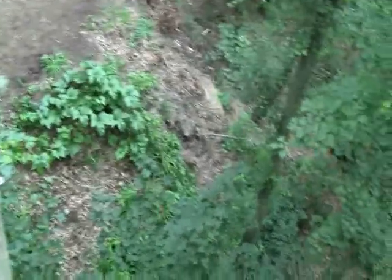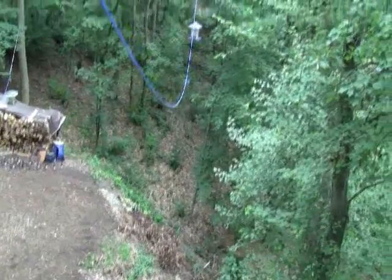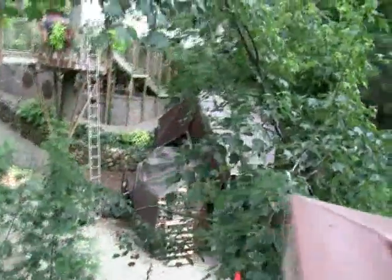But I'll make it better soon. Got a lot of soil coming in here. Well, anyway, back to the woodshed here, and back to the treehouse. Pan back around here.